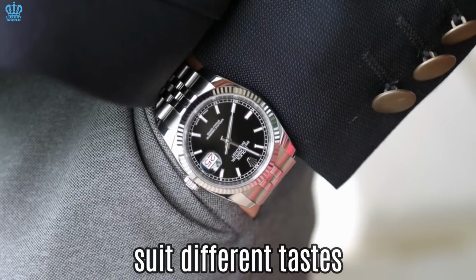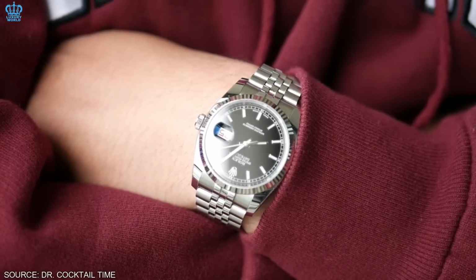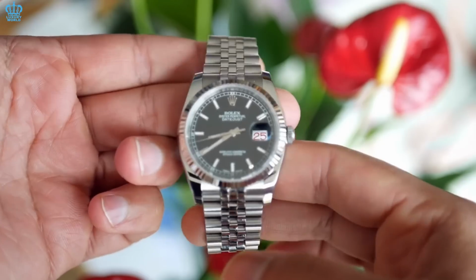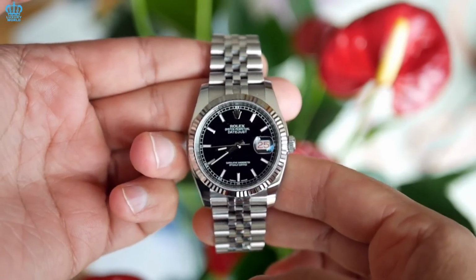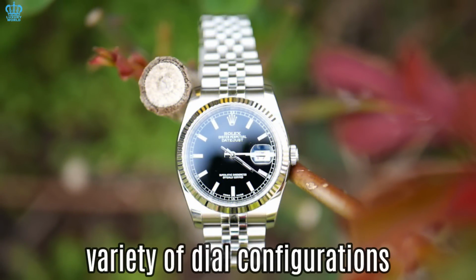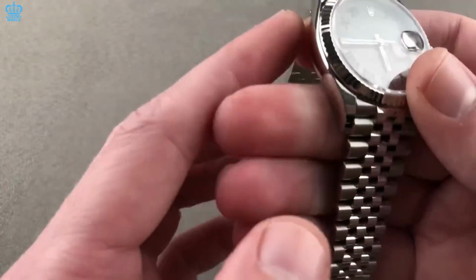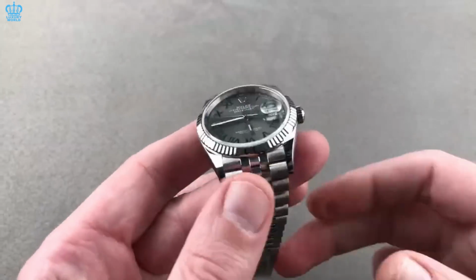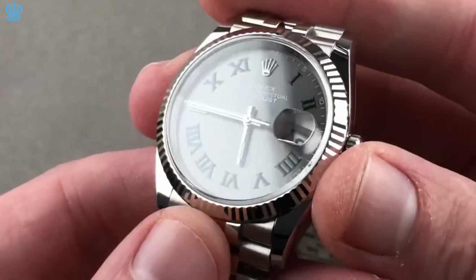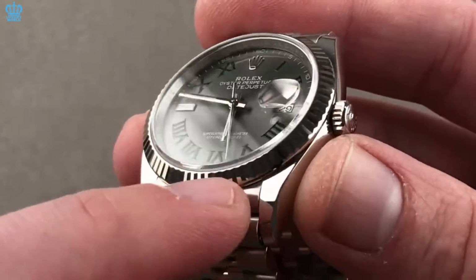If you're looking to keep costs down, avoid the fluted bezels that come with some higher-end Datejust models. Instead, consider the smooth bezel versions, which are often more affordable and still offer that classic Rolex look. The Datejust has a variety of dial configurations, including options with Roman numerals or the signature Wimbledon dial. These dials, while not always easy to find, can be considered hidden gems that add a unique touch to the watch. The Datejust's simplicity and versatility make it a great option for anyone looking to start their Rolex journey without breaking the bank.